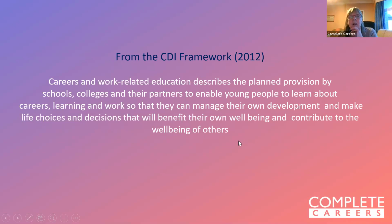Here's something that came out in 2012. I know that's quite a while ago, but it's important. Work-related education should be a planned provision to help young people learn about careers, learning and work so that they can manage their own development. Again, if any of you know our company, Complete Careers, our strapline is empowering successful transitions through learning and into work. I think that's important. Again, I joined the careers profession in my 40s full time.